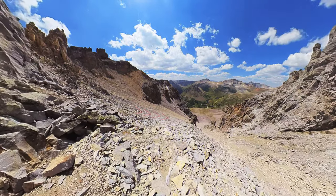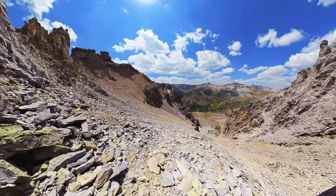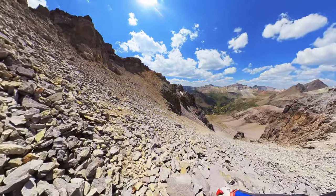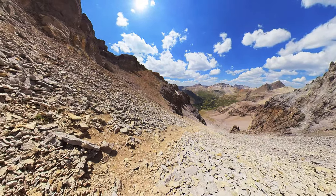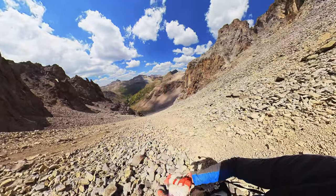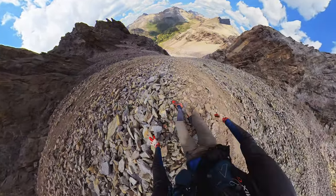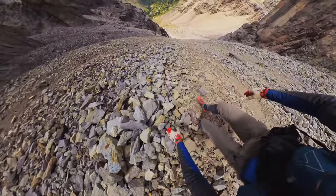Man, this descent is really tempting. I'm gonna go for it. It was pretty hellacious either way. I'll try a little. Got my own little avalanche fluff to fly down in.